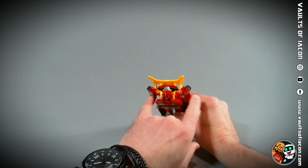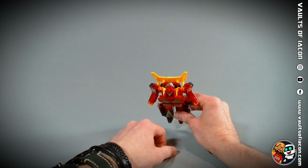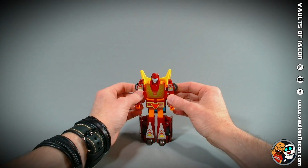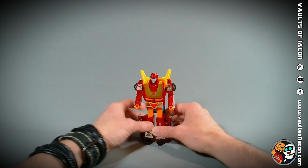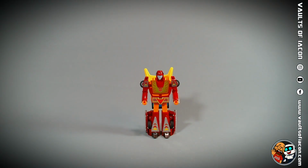All right, yeah, they do bend out very slightly, but the spoiler stops it. But again, it's not an independent articulation feature. It is just part of the transformation. Right, we'll bring the weapons back in.